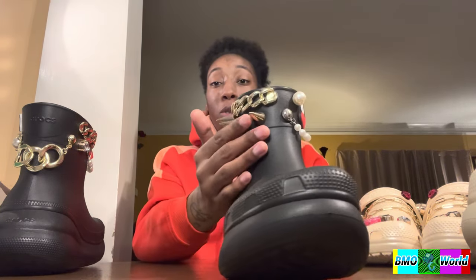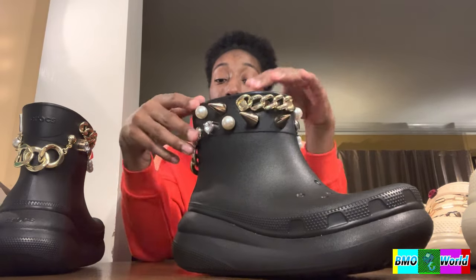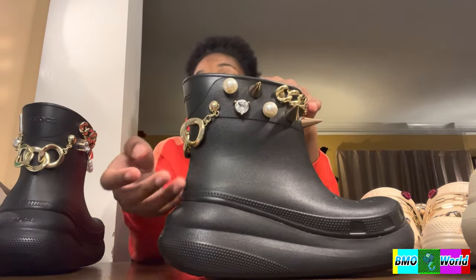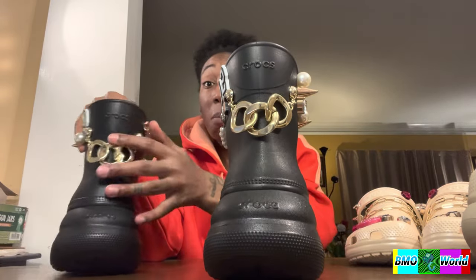Look, boom, I got the beautiful spikes, which are a favorite of mine as well. Y'all already see the chain in the back. These chains in the back make so much noise. Literally, the first time I wore them out, I regretted it. I regretted adorning them this way. I just regretted a lot about the first time me wearing these.